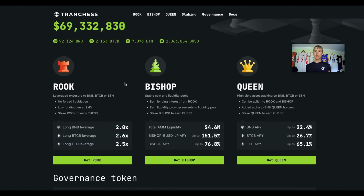Now, as for Bishop, this one is a little bit different. This one is a little bit less risk on. This one is more of your stable coin. This is going to be earning interest from Rook. It's going to be earning LP fees if you do add liquidity, and you can also stake your Bishop to earn chess. Chess is your governance token for the Tranchess platform. It has a couple of utilities, one being revenue sharing and the second having governance rights. So it can vote on the different pools that actually get different APRs. I'll show you that later in this video.